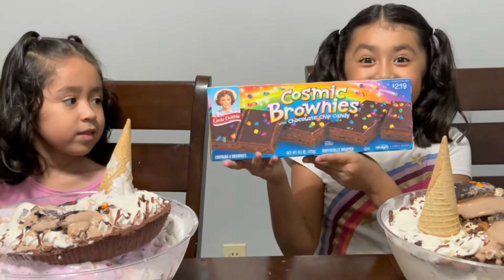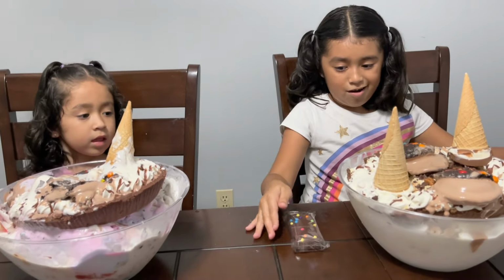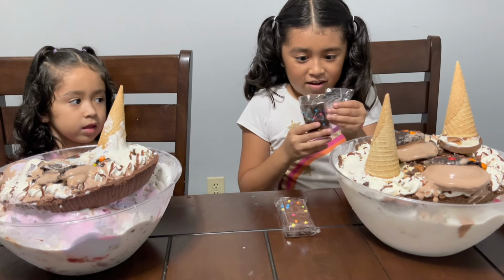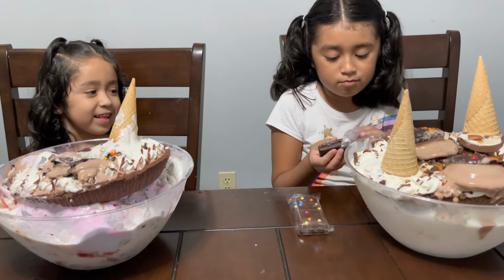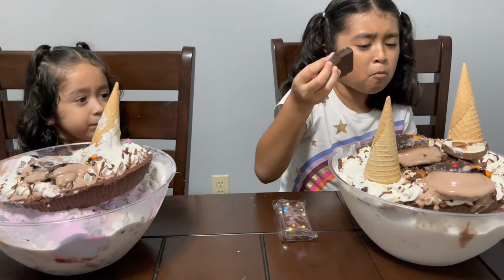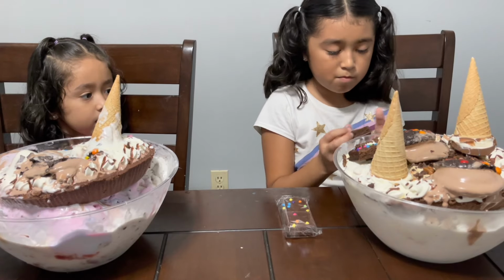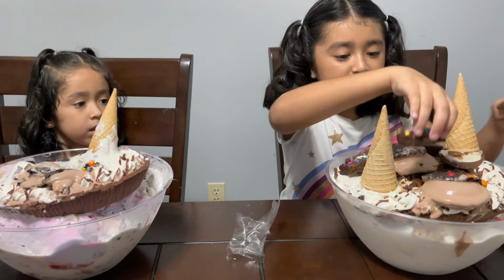I got brownies. Oh, wow. One of those. One. I'll get two. Look at that. Oh yeah. Mm-hmm. It broke in half. It doesn't look pretty. Put this one over here.